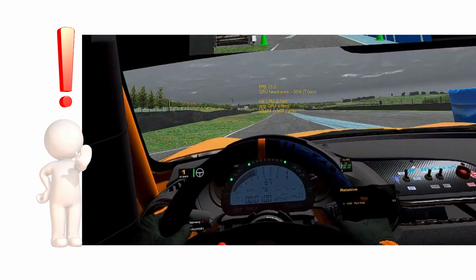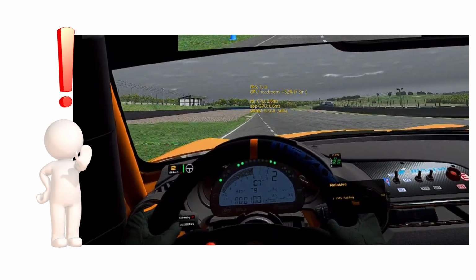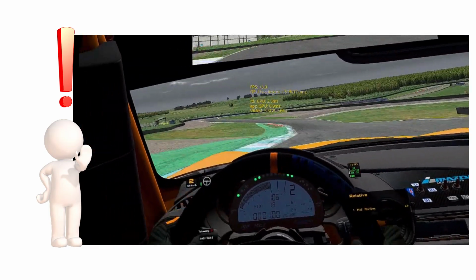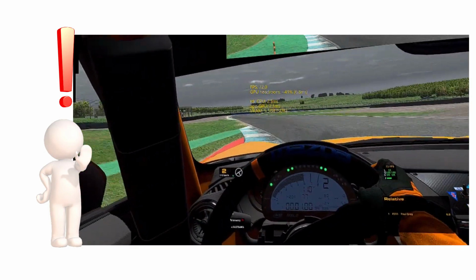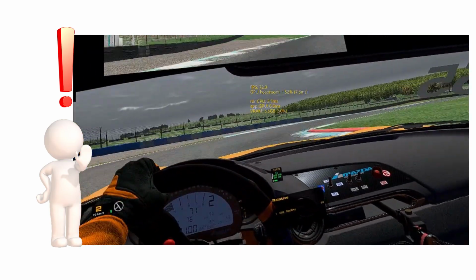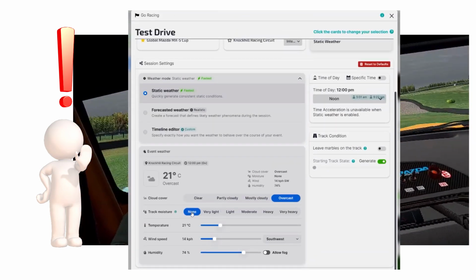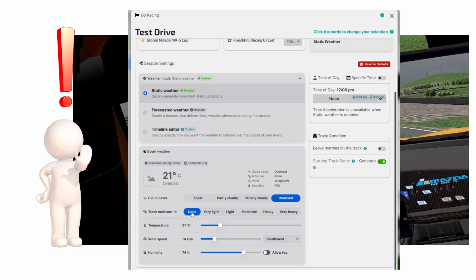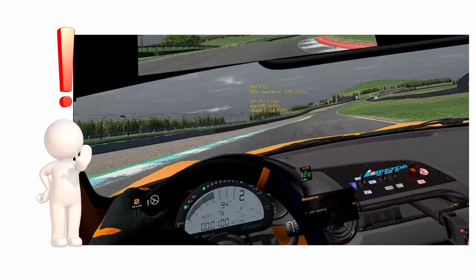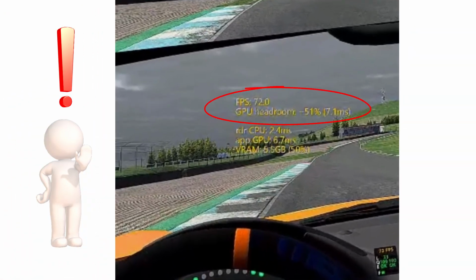So, with all that done, here is a video of me driving in a sedate fashion, yes, I am being deliberately sedate, around Knockhill in Scotland, one of my favourite tracks. No other cars are present for these early tests. Here you can see it's obviously dry with no rain. All other conditions, time of day and so on, have been set manually. As you can no doubt clearly observe, 72 FPS is easily obtainable with a very generous GPU headroom.